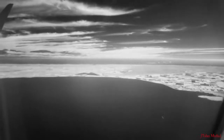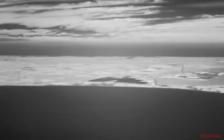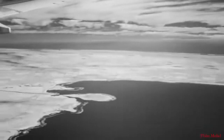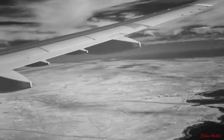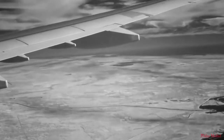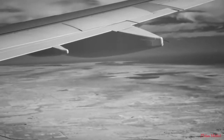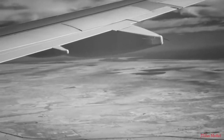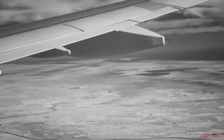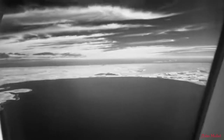Now over on the left, that's the Atlantic Ocean in the distance. And way out there under the wing, that's Cape Canaveral. Kennedy Space Center out there. Look at that. You see that pointed tip out there? Just incredible. So we're using a 950 nanometer long pass infrared filter with a Sony camcorder that has the night shot capability. Just incredible sights.